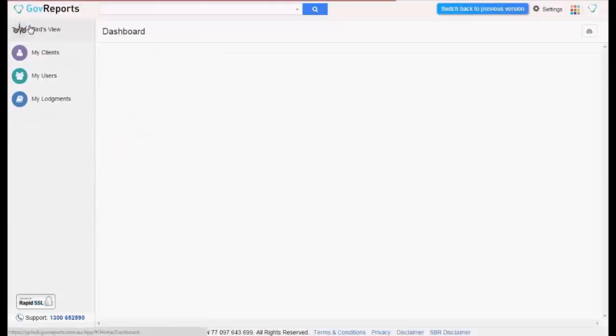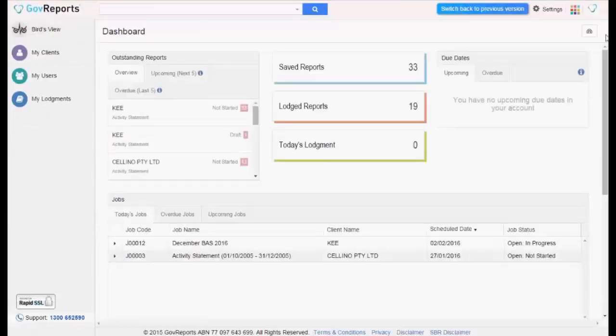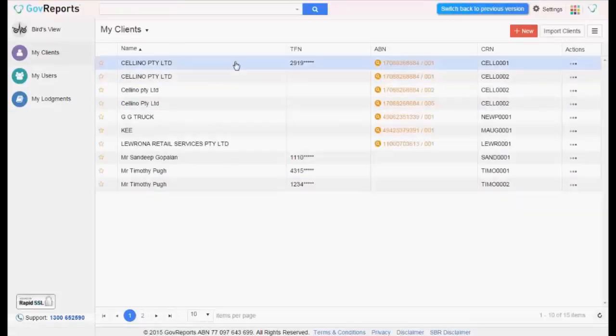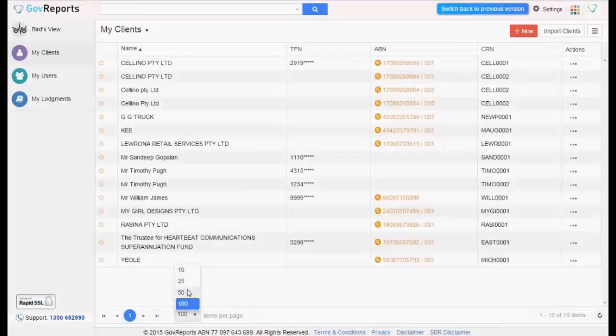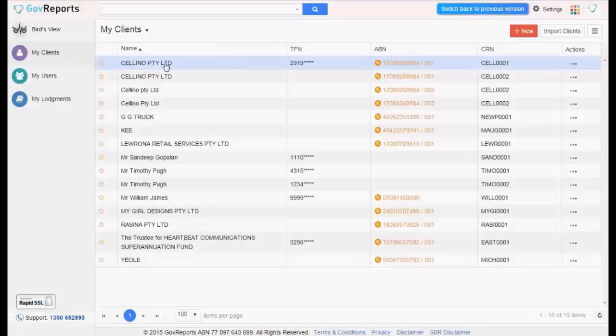Now we'll go back to the dashboard. What I'll do is go to the left-hand side menu. My Clients: if you don't want to use the search options, you can go to My Clients, and it will list all the clients that you have added to your account. In my case, I only have 10 or 15 clients, but if I had a lot more, I could sort it. If I want to see 25, 50, or 100 at a time, I can do so. Maybe I'll set it to 100 so that I can scroll down, because I don't have that many clients. From there, similar to your old versions, you can select the clients that you want to work on.